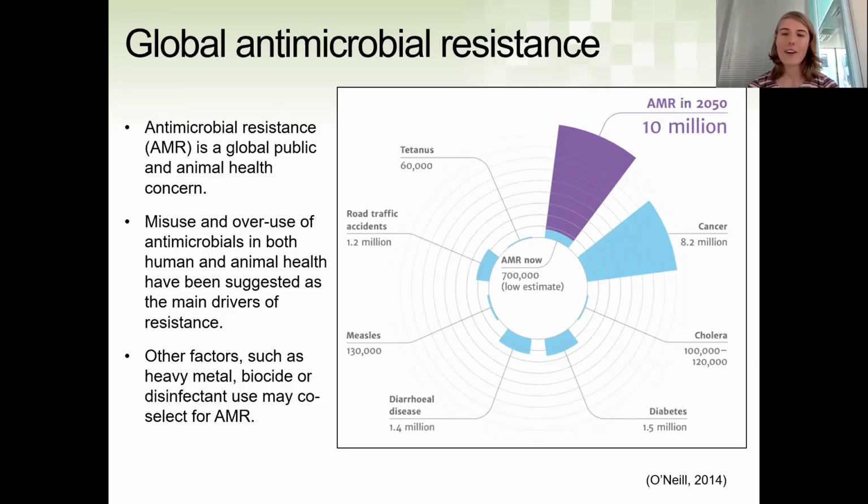So this figure here is from a report published in 2014 that aimed to estimate the burden of antimicrobial resistance. And it was estimated that at current rates, by 2050, 10 million human deaths per year will be attributable to antimicrobial resistant infections. So this is a global public health concern.